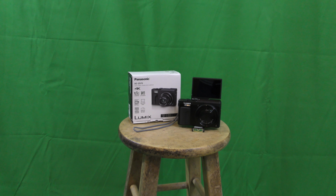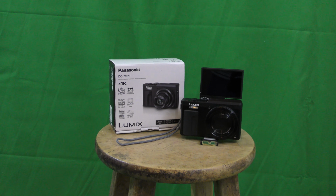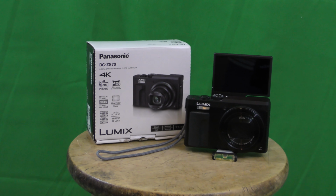Now the Canon G7 goes for around $500, but you're only getting 1080 video with the Canon. If you want 4K video, the Sony RX100 does 4K video, but you're gonna pay double the price. You're gonna pay about $1,000. Now the Panasonic Lumix, the nice one here, is about $500. The price is comparable to the Canon, and it does 4K video.